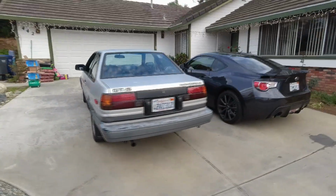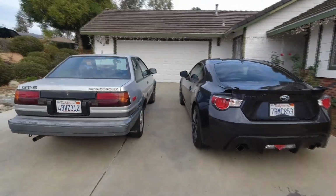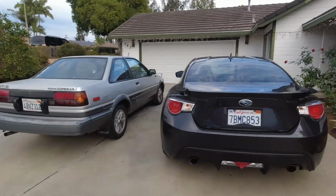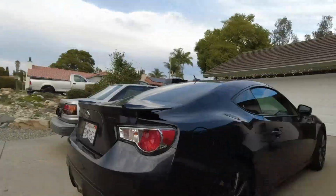Alright, so let's open a debate. Comment down below which car you guys think is quote-unquote better and why. I have a really hard time trying to establish that debate, mostly because their eras are so separated.